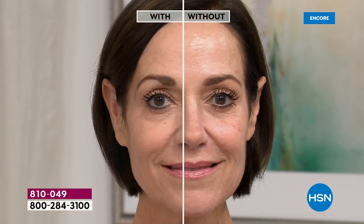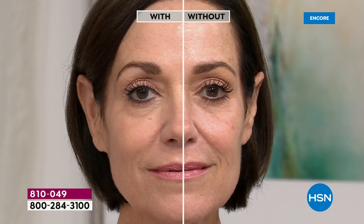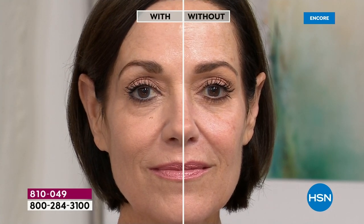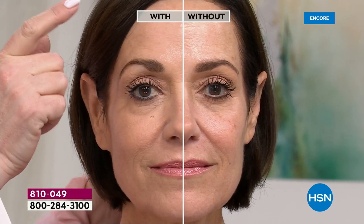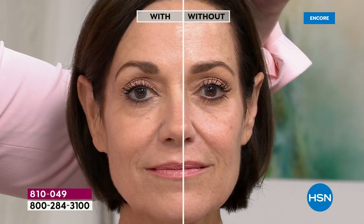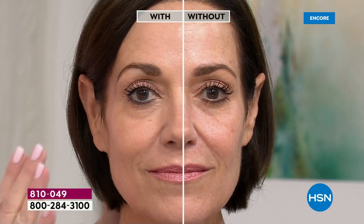When you look at this, the difference, I really want you to pay attention. I'm going to run over there, because I want you to really see what you're looking at. And that's what makes this so different. When you're seeing this, I want you to pay attention to what you're seeing. I want you to see how smooth the skin looks. I want you to look at the forehead. I want you to look underneath that eye area. That's what you're looking for.